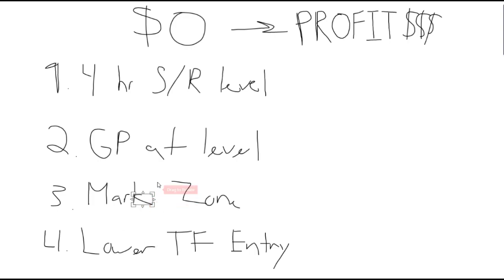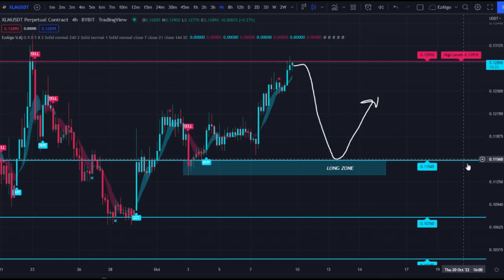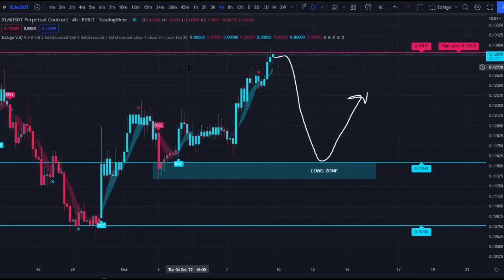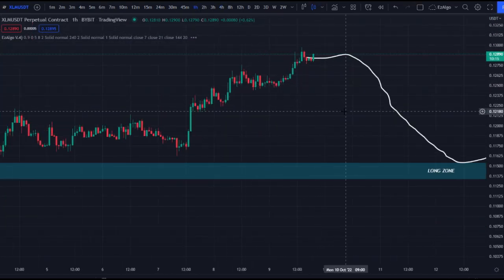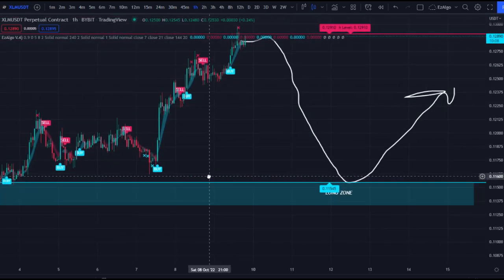And number 4, we're going to go to a lower time frame for our entry. So if price starts rejecting here and price comes down to this level, what I want to be doing at that point is going down to a lower time frame, such as the 1 hour and even below. You can do this on the 15-minute time frame, but the 1 hour time frame works great.